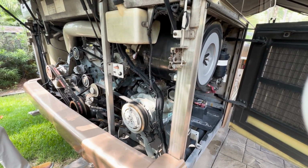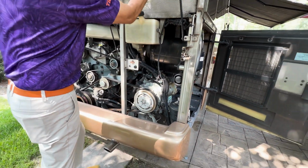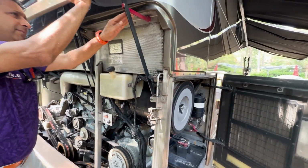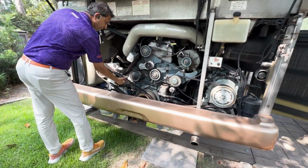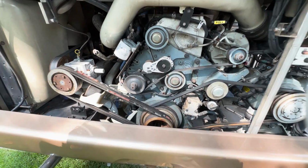The engine bay. It's a little heavy. You get it up and then you got a little weight lever. Ooh. There we go. Look at all the belts. They're fresh. Good belts. Your side radiator belts.